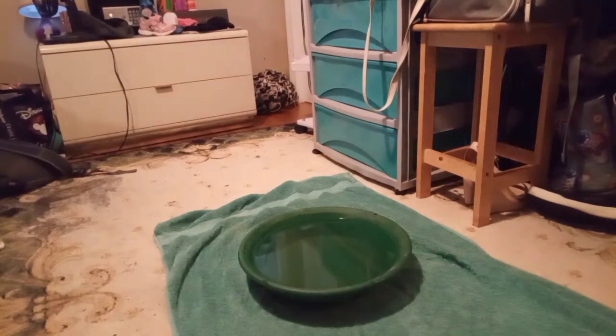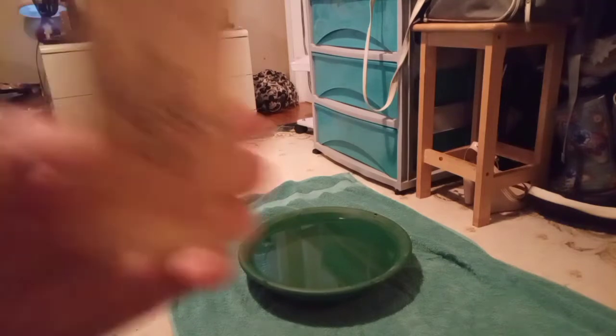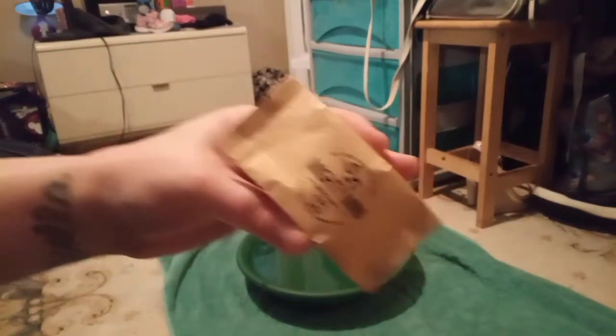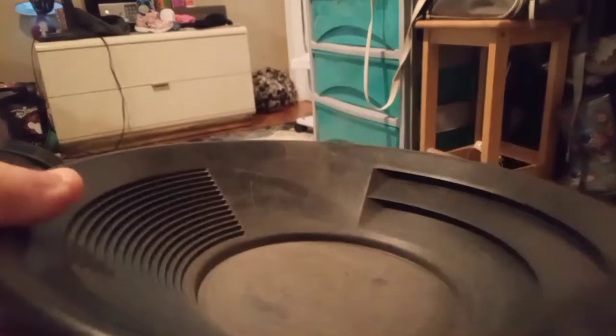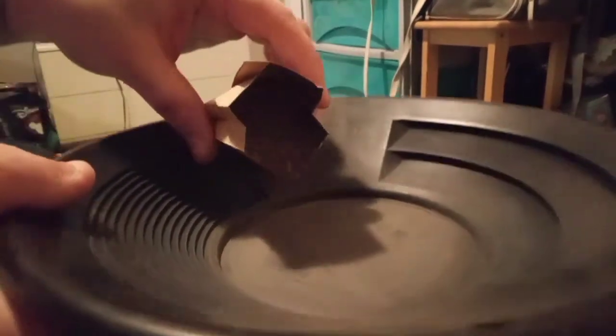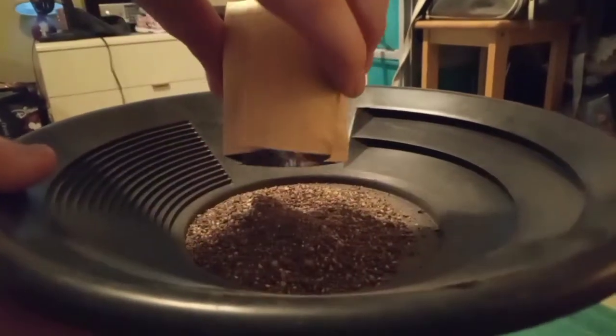Okay, so now I don't know if I'm gonna classify this, A, because my daughter lost my classifier, and B, it's just a little bag like this. So let me cut this open, and then once I cut it, I'll pick up the pan and pour it. So the pan, okay. There's nothing in there. Okay, there we go.